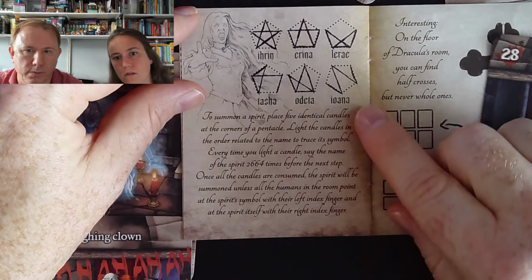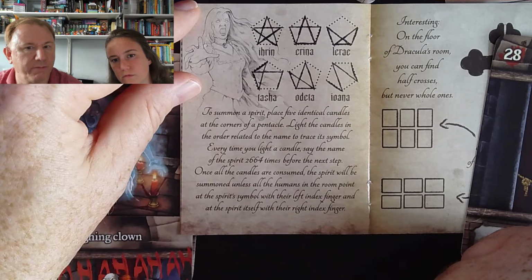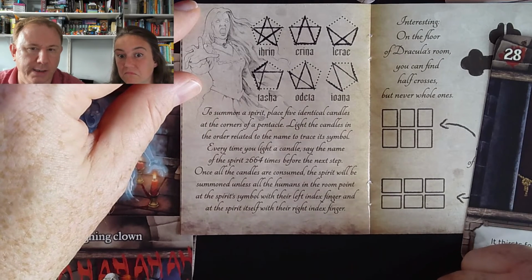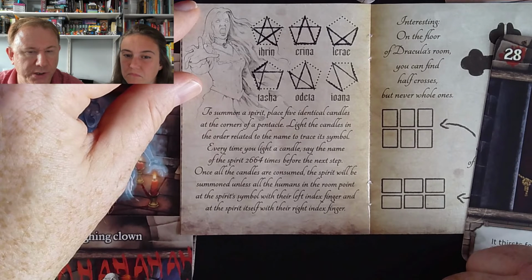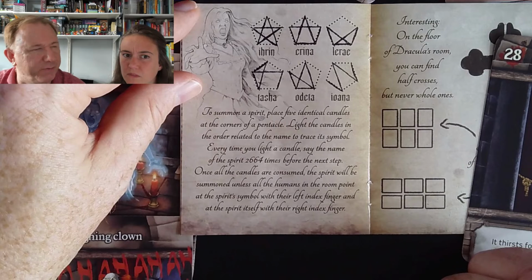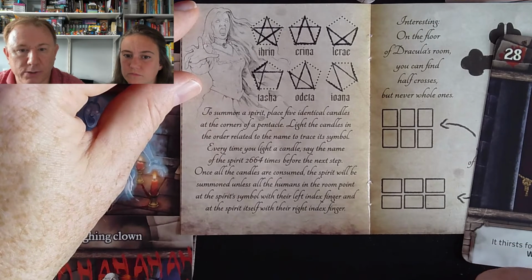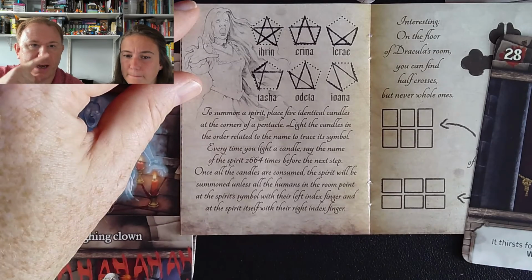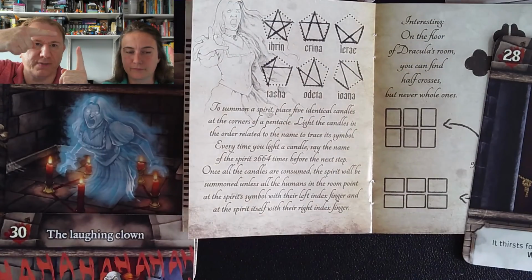There's some odd words. Yeah. Well, all 5 letters. The summoner spirit placed 5 identical candles on the corners of a pentacle. Light the candles in the order related to the name to trace its symbol. Every time you light a candle, say the name of the spirit 2,664 times before the next step. I'm pretty sure she's going to kill you before you finish that. Yeah. Once all the candles are consumed, the spirit will be summoned unless all the humans in the room point at the spirit symbol with their left index finger, okay, that's my right hand, and at the spirit itself with their right index finger.